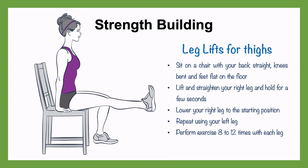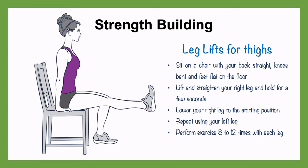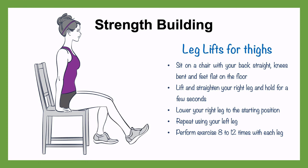Another muscle strength-building exercise is leg lifts. Sit on a chair where your back is straight and your knees are bent and feet are flat on the floor. Lift and straighten your right leg and hold for a few seconds. Lower your right leg to the starting position. Repeat using your left leg. Perform exercise 8 to 12 times with each leg.